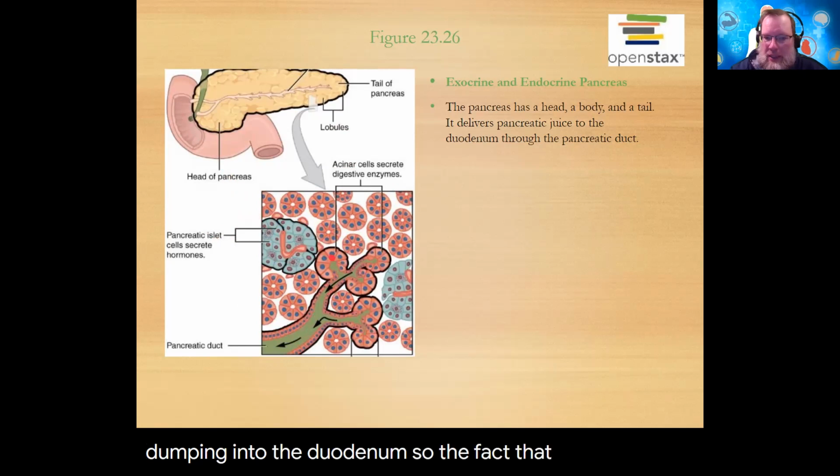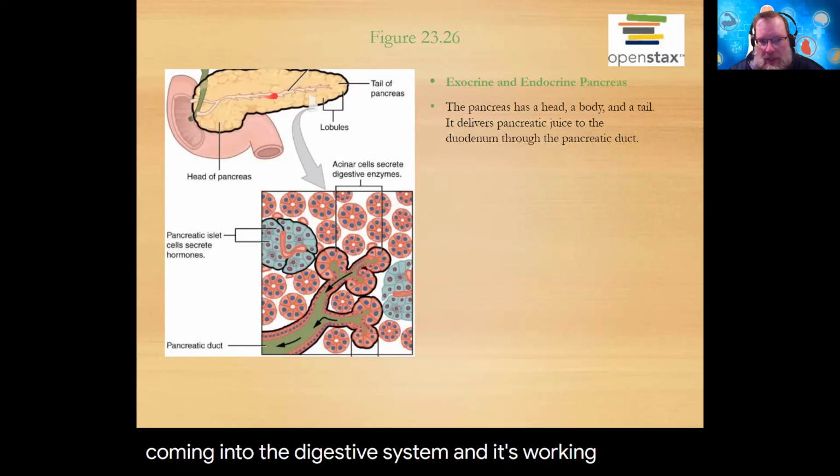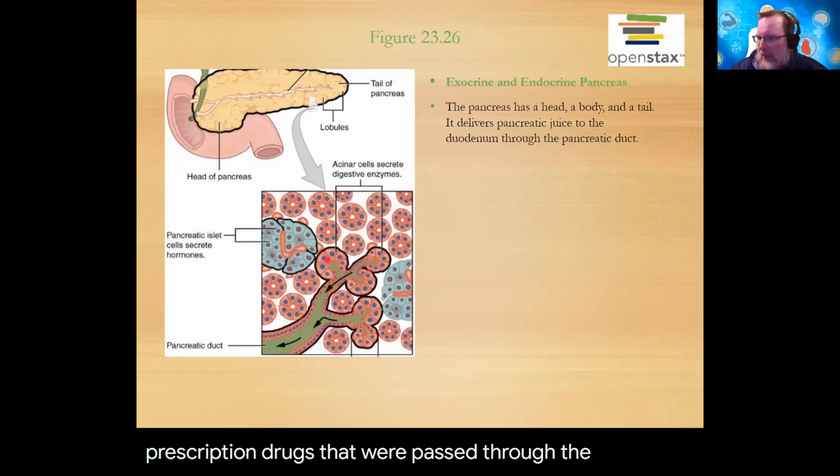So the fact that we're seeing cancers of these cells versus these cells could tell us that these cells are being disrupted by maybe something that's coming into the digestive system, and it's working its way into here and altering how these function. They're trying to figure out what's going on, or they're saying something delivered in the bloodstream to feed these cells is causing them to be overactive mitotically. But anyhow, there are a couple of prescription drugs that were passed through the FDA within the last decade or so that they're starting to link to pancreatic cancers.